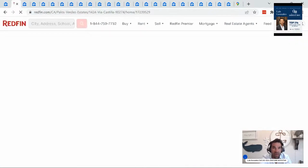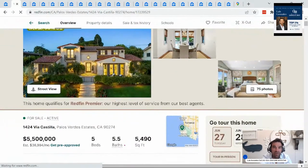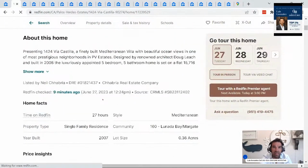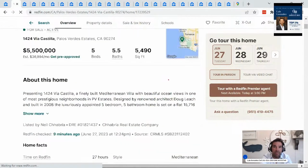Let's go to 1424 Via Castilla. This is in Palos Verdes Estates. This is a big house, 5490 square feet, 5 bedrooms, 5.5 baths. Let's see what else I can tell you about this home. 27,000, I believe, is the lot size, if I'm not mistaken. Let me take a look a little bit here. Well, it's 3/5 of an acre. The property is available. It just came on.